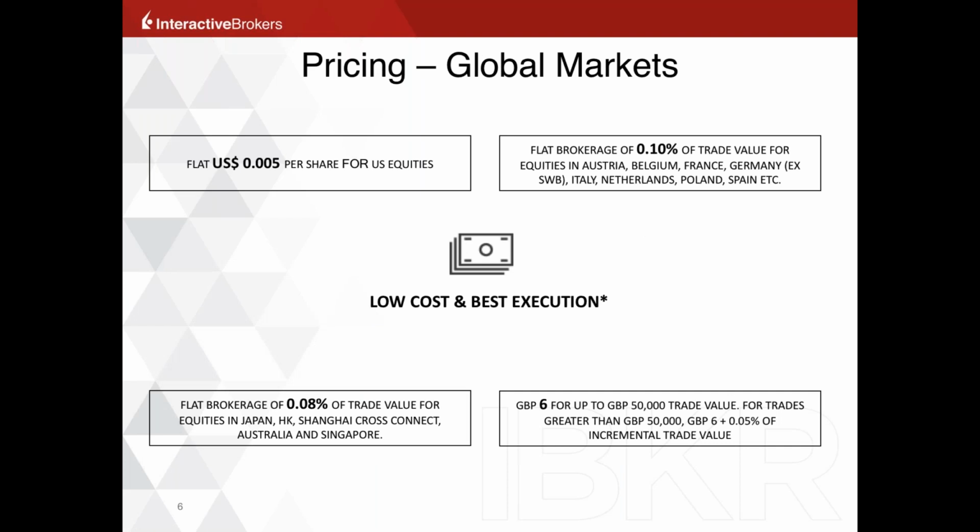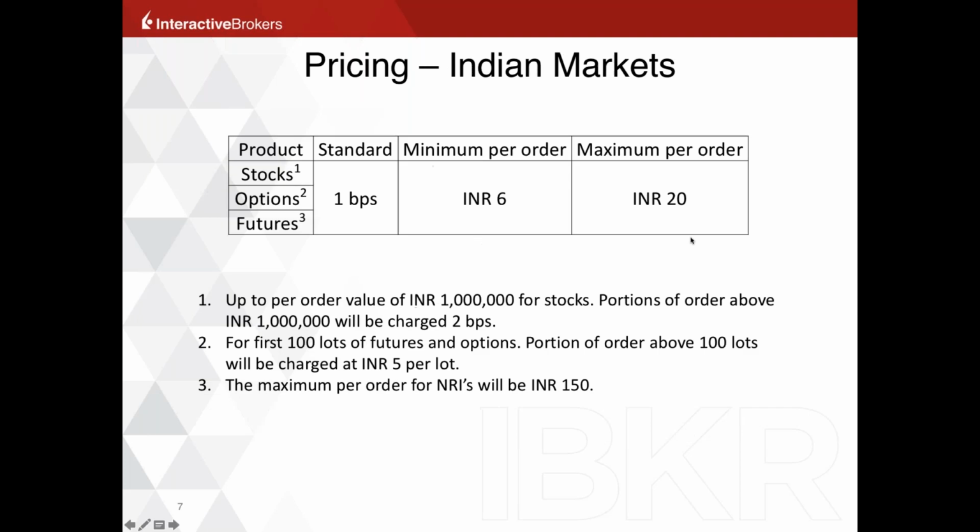So a little bit about our brokerage rates. We offer US equities at 0.005 US dollars per share with a minimum of $1 per order. For Asian equities, we charge 8 basis points, and for most of the European equities, we are charging 10 basis points. For the UK markets, we're charging £6 for up to £50,000 trade value. And for trades greater than £50,000, we're charging £6 plus 5 basis points of the incremental trade value.